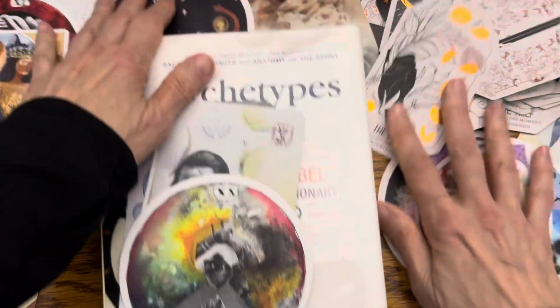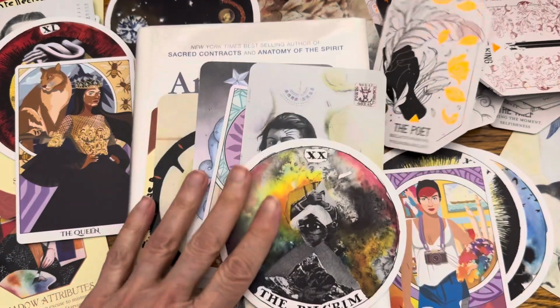So that's it. Look at all these cards. What a mess. What a beautiful, beautiful mess.